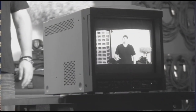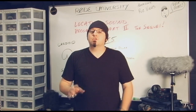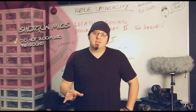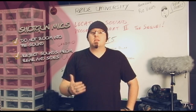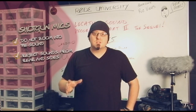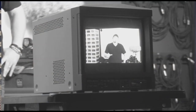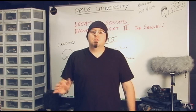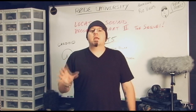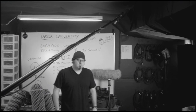Shotgun mics are designed to focus on sounds coming from the front of the capsule. It's important to understand the shotgun mic is not actually zooming into any sound. Instead, the mic uses rejection ports on the side of its body to cancel sounds coming from the sides and the rear. It's also important to note that all shotgun mics feature a tail to the pickup that needs to be taken into account. The advantage to this design is that you can capture nice tight dialogue with very little interference from the surrounding environment.